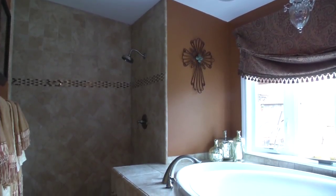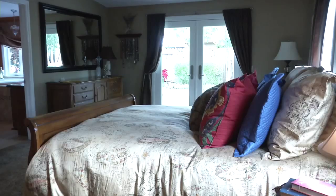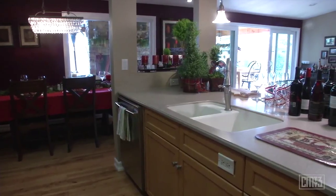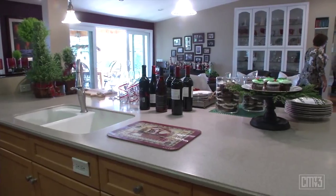They had a very small bath in their original home when it was built in 1958, and so they wound up upgrading the bath and the master bath and the bedroom also. You can just see that it's a great place for family. The family room, the outdoor area all blend together, the kitchen, everything's just beautiful here.